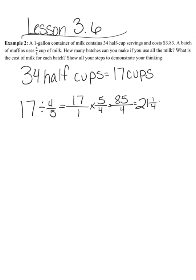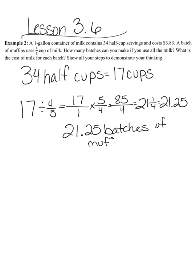And I'm going to turn this into a decimal for my next step. So 1/4 as a decimal is 0.25. So my final answer here for how many batches of muffins, I get 21.25 batches of muffins. So that's the first step in answering this problem. We can get 21.25 batches out of that 1 gallon.